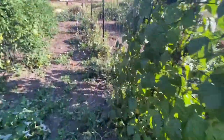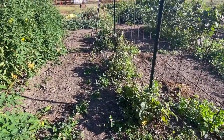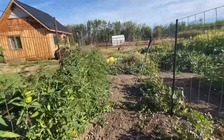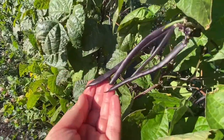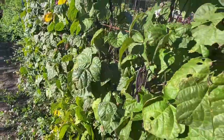I can't remember the name of this other variety. They produced really well too. They're also a purple bean. They're just much smaller, but I really actually prefer this bean way more. But yeah, they're just massive. Pretty beans. Who knew beans could be pretty? Here's a better view of the color. They're just such a pretty bean. I really like them. You should get them. You should plant them. They're awesome.